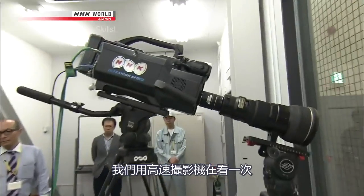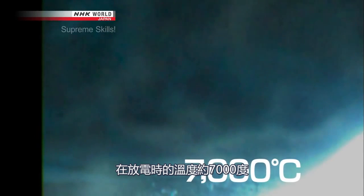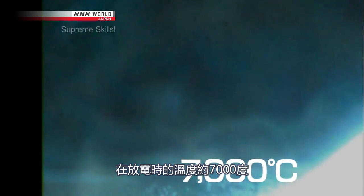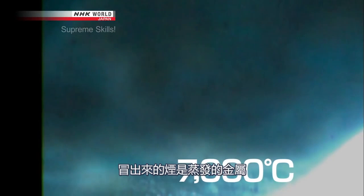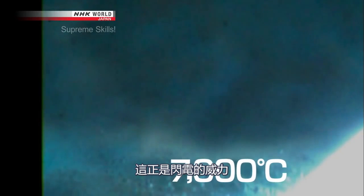Let's take another look with an ultra-high-speed camera. Molten metal flies away. And look at the smoke! At the moment of discharge, the temperature's an ultra-hot 7,000 degrees centigrade. The smoke is vaporized metal. That's the awesome power of lightning.